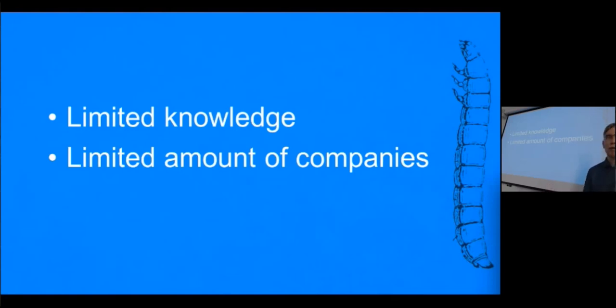So first of all, how the risk profile is created in this industry, and there are a few things that make it unique. As all of you know, this is a very new thing.